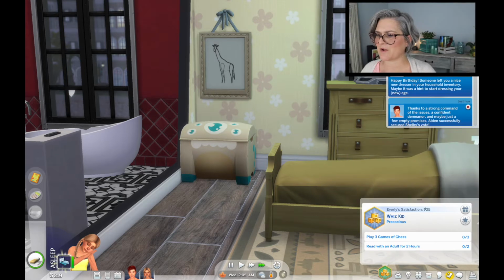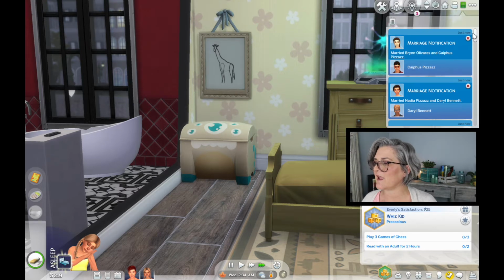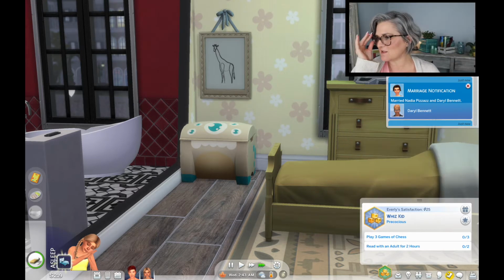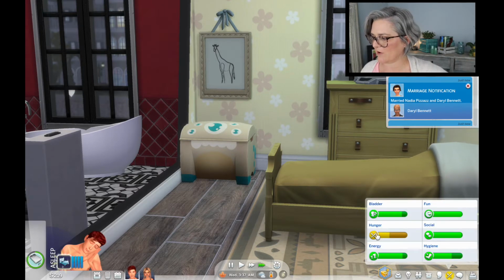Oh my gosh, Brent got married. I love that I just got a notification for that, but Brent just got married. I wish I would have been invited to your wedding, but whatever. Oh, and she married a Pizzazz. I wanna say that that's one of the townie sims that comes with City Living. Yeah, I think so. Congratulations, Brent. I can't really do much else with you about that, but congratulations.